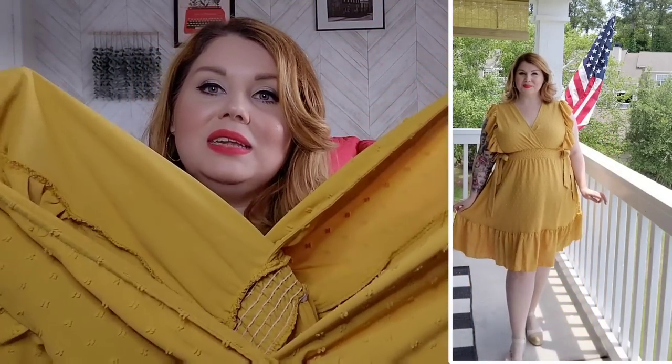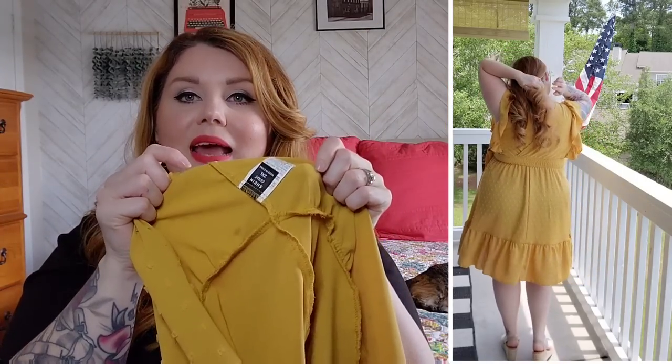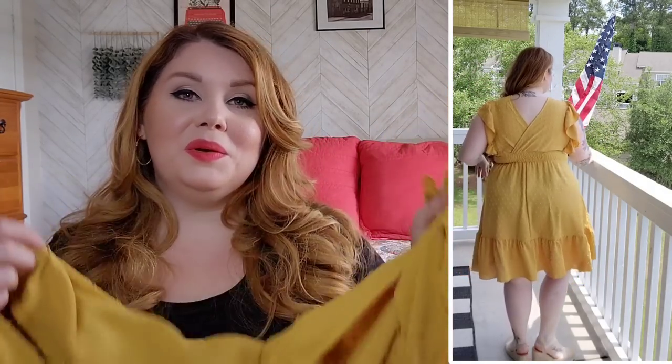And here's a little trick. If it doesn't have a tag in the front or the back, the tag is typically, like 99% of the time, on the left side. This would be the front right here because the tag is sewn in on the left side. So a lot of Shein stuff, they will not put a tag in the neck of it. So just look for that tag to be on the left, and that's how you know. Because sometimes you just don't know, because this dress looks the exact same from front and back. So just look for the tag on the inside.